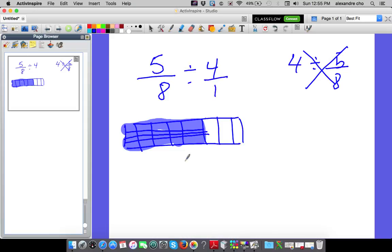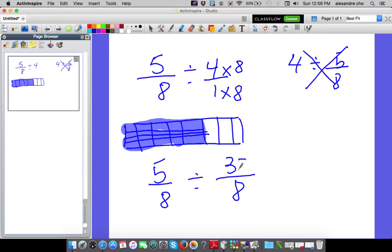We put this over 1. Okay, we want to find an LCM. The LCM is going to be 8. Okay, so 5/8 already has a denominator of 8, so nothing changes, but this one does. Remember, whatever you do at the bottom, you do at the top. Okay, and I forgot, you actually have to cut these two.